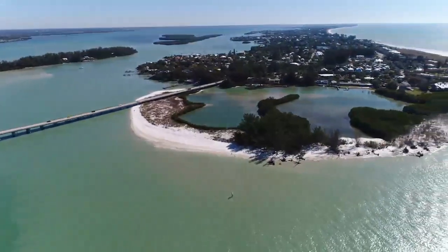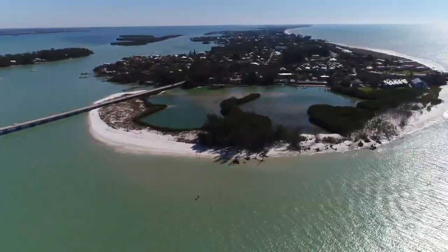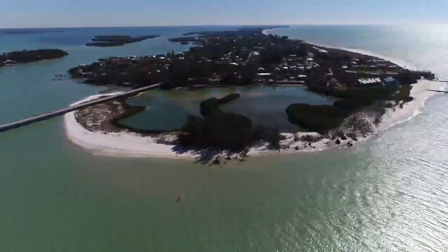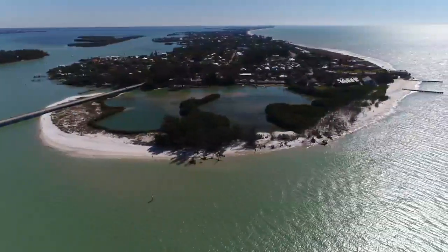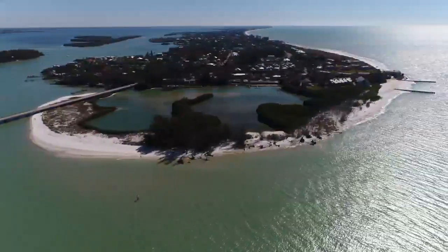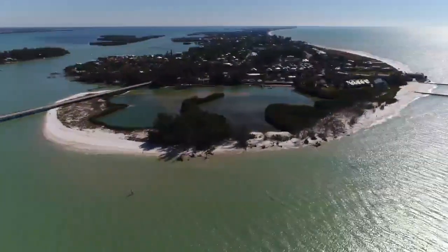There's a good shot of Beer Can Island, which a lot of people love taking pictures and photography. This whole west coast of Florida has some of the best sand. We are probably 20 minutes north right now of beautiful and famous Siesta Key Beach. And there are so many things to do.